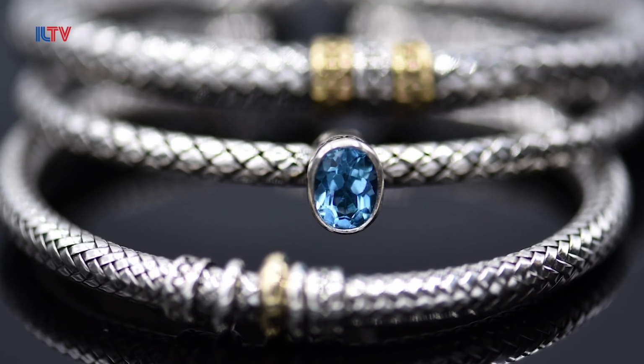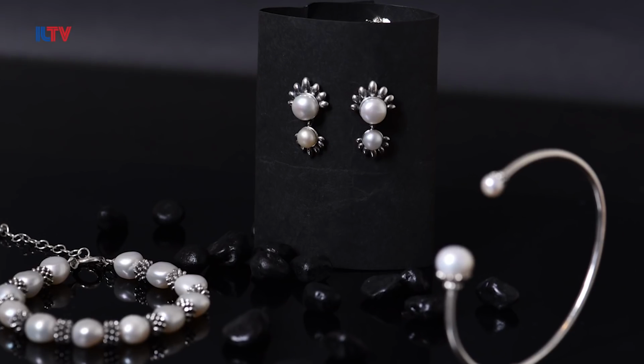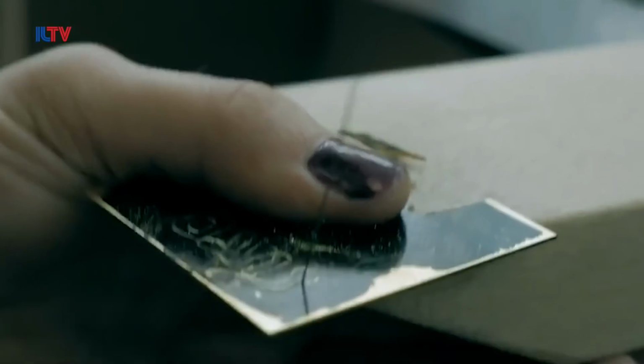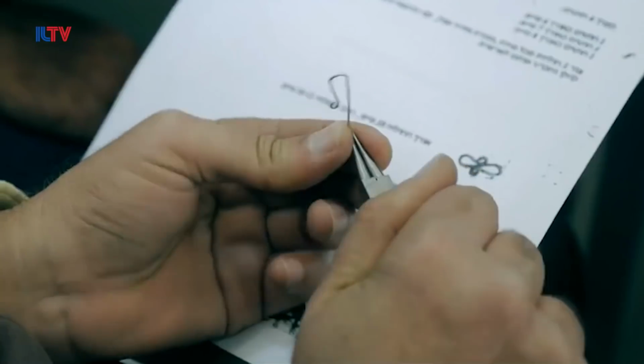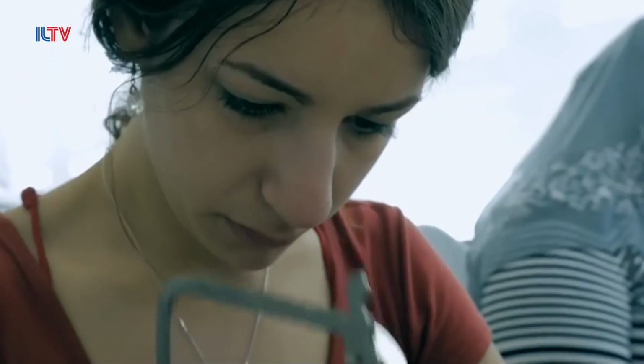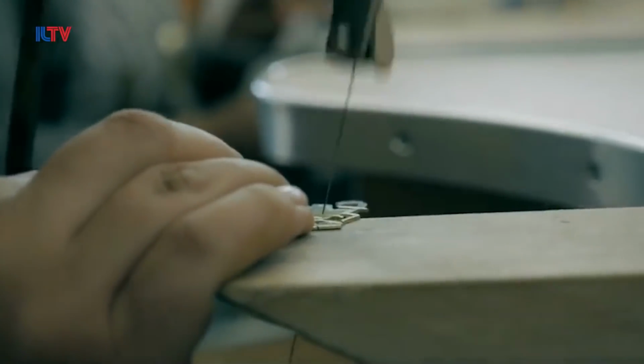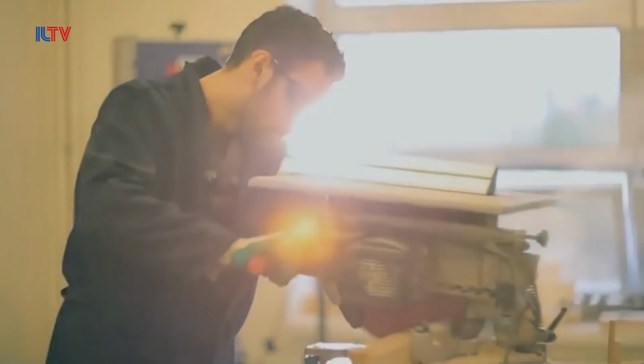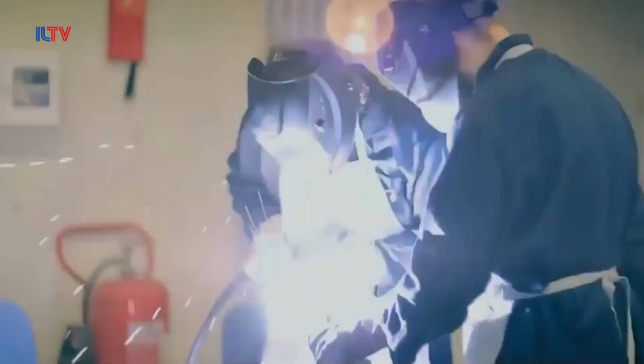So not only does Indimaj sell these beautiful jewelry pieces, but this is where the students could learn the trade, right? Tell us about the school. So the idea of the school was to have, as I said, different ethnic backgrounds of people coming together to work and to learn together. The school was born with an aim to harness the potential of Israel's jewelry industry and provides the skills required to succeed in this specialized field.